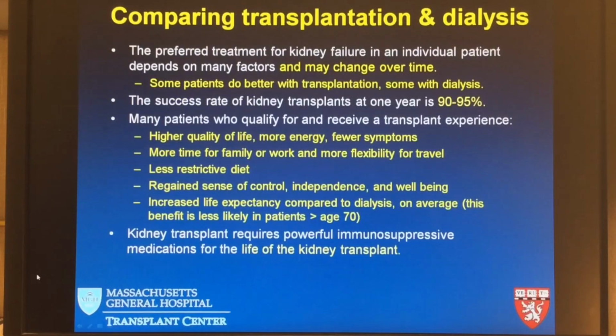Many people are interested in comparing transplantation and dialysis. It is important to understand that both of them have advantages and disadvantages. The preferred treatment for kidney failure in an individual patient depends on many factors and may change over time. Some patients do better with transplantation. Some patients do better with dialysis.